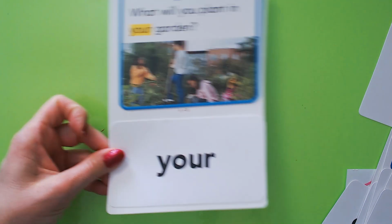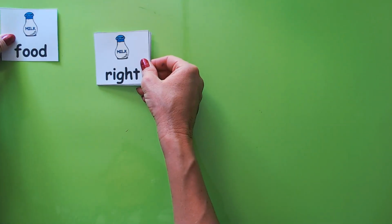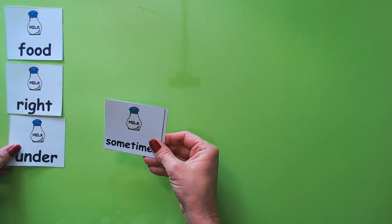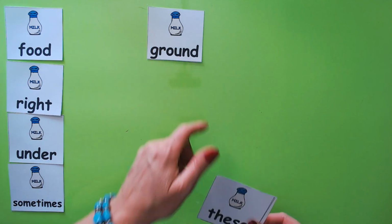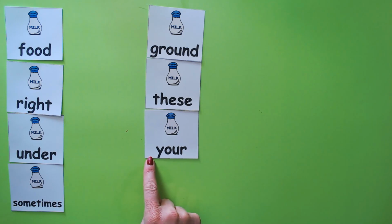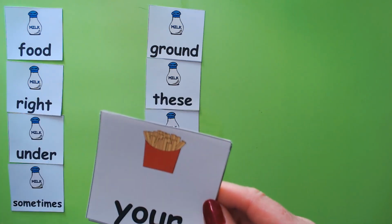Okay, so now we're just going to play our Matchy Match game. Put these over here. And we got our Matchy Match cards. Okay, so I'm going to take this down. Hopefully there's no drama. So what does it say? Food. Right. Under. These are the same ones we just practiced. Sometimes. Ground. These. Your. This says first. So we're going to matchy match these. Let's see if you can read them. Then I'll stick them next to the other word that looks like them.